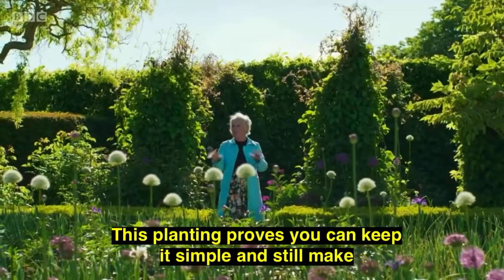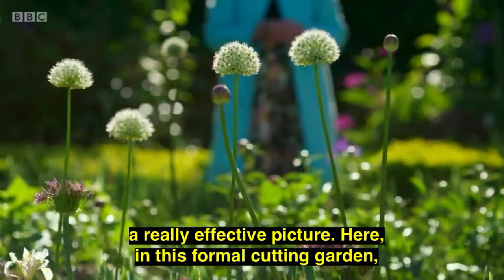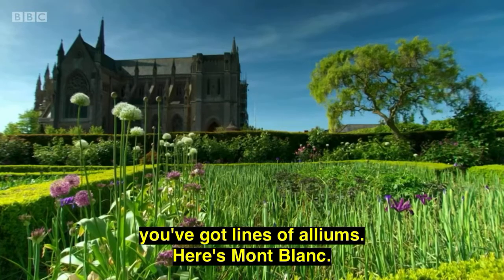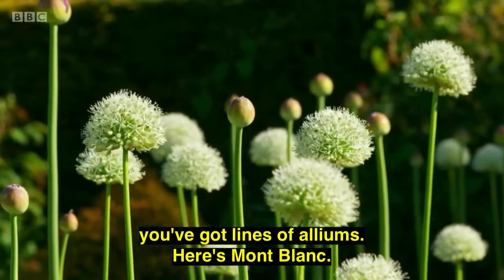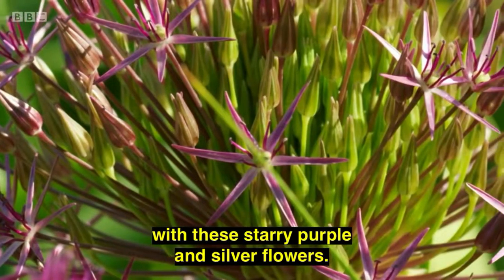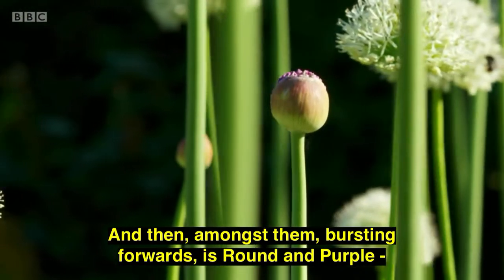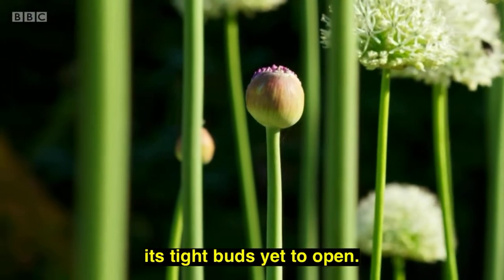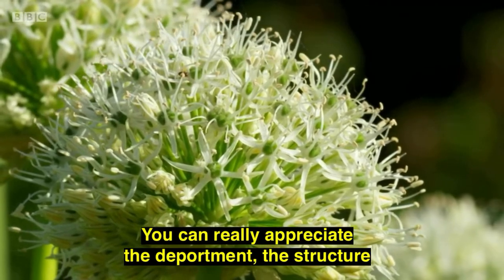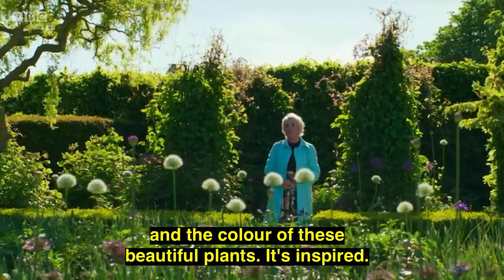This planting proves you can keep it simple and still make a really effective picture. Here in this formal cutting garden, you've got lines of alliums. Here's Mont Blanc. At its feet is Allium Christophii with these starry purple and silver flowers. And then amongst them, bursting forwards, is Round and Purple, its tight buds yet to open. You can really appreciate the deportment, the structure, and the colour of these beautiful plants. It's inspired.